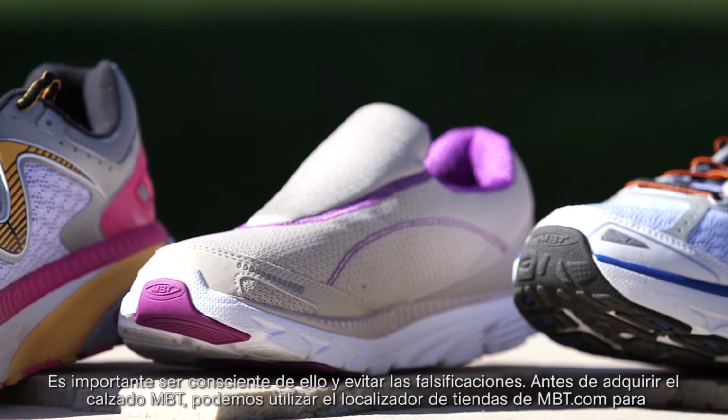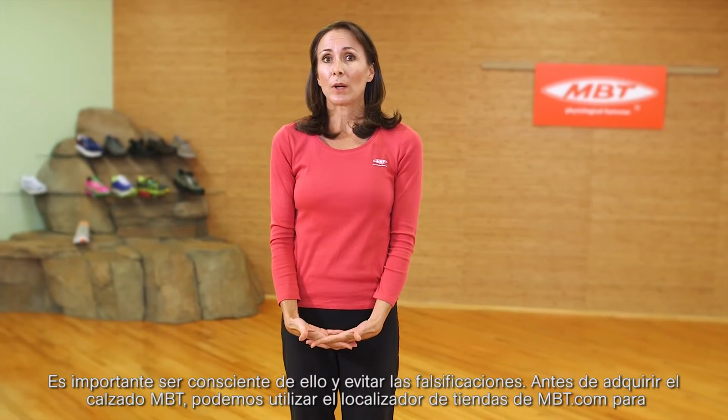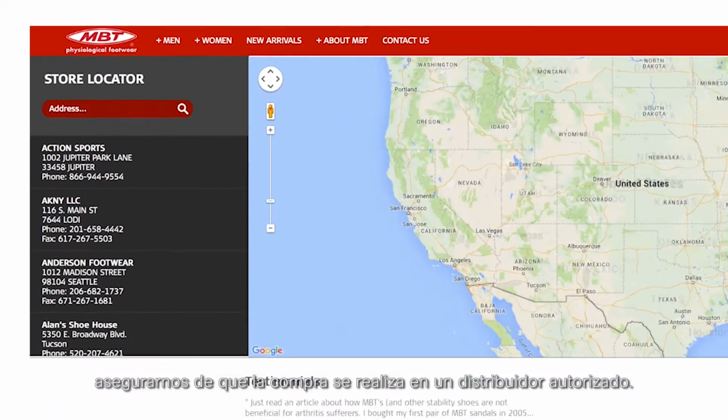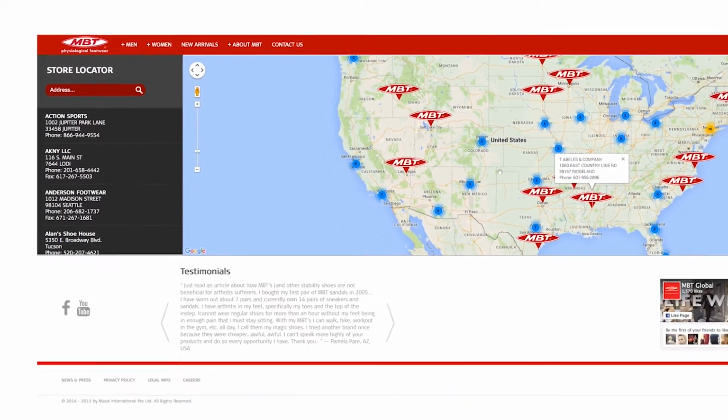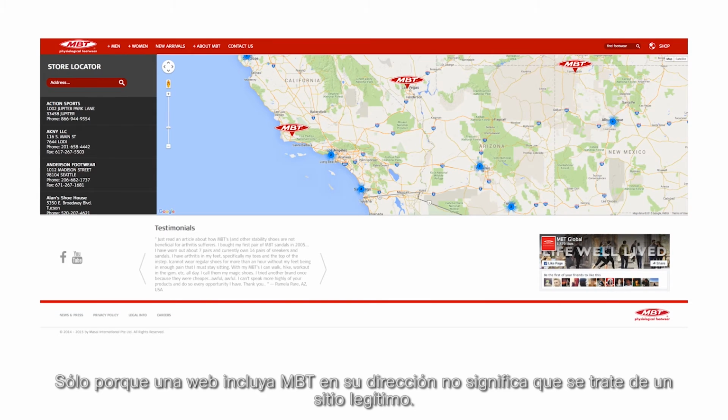It's important to be aware of and avoid counterfeits. Before purchasing MBT footwear, one can check the store locator on MBT.com to ensure they are buying from an authorized dealer. Just because an online website has MBT in their web address does not mean they are a legitimate MBT site.